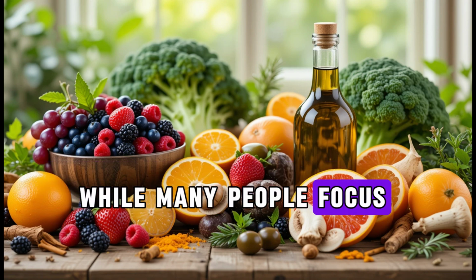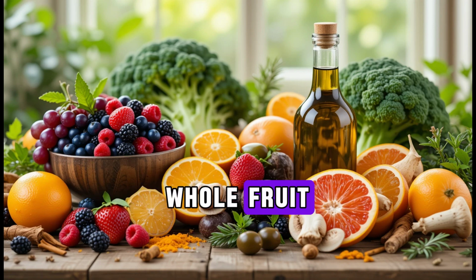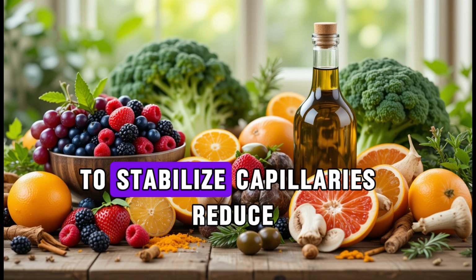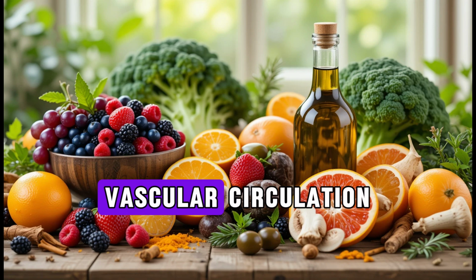While many people focus solely on the juice, the true therapeutic potential of citrus lies in consuming the whole fruit, including its fiber and bioflavonoids. These compounds work in synergy to stabilize capillaries, reduce oxidative stress, and enhance lymphatic and vascular circulation.